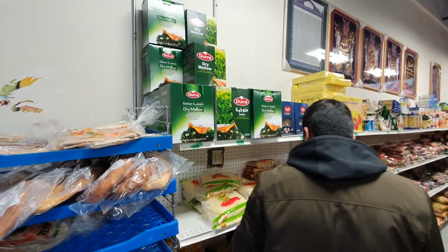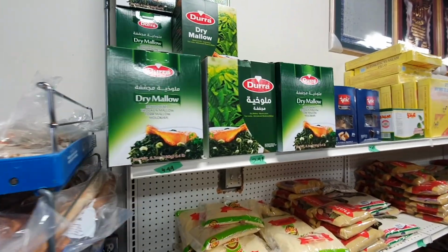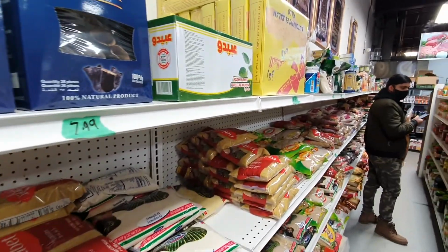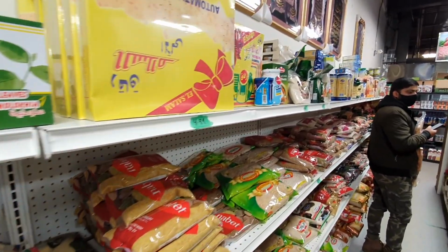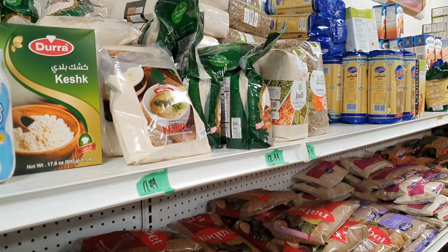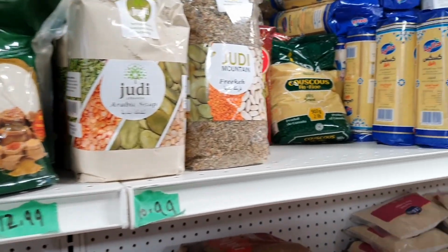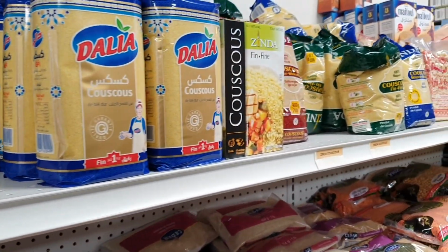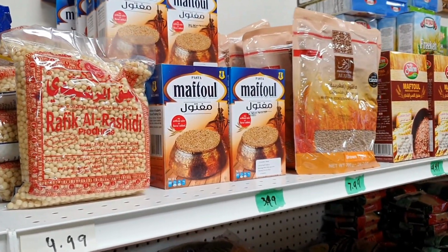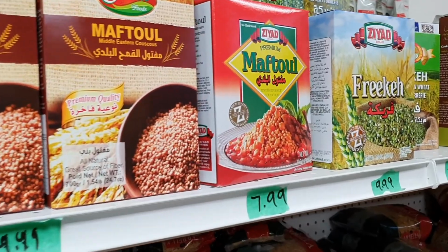Here we do have dry mallows, flour, some other stuff, mostly Mediterranean Arab food, and it's really good to have all this stuff here. Makes your life easy.